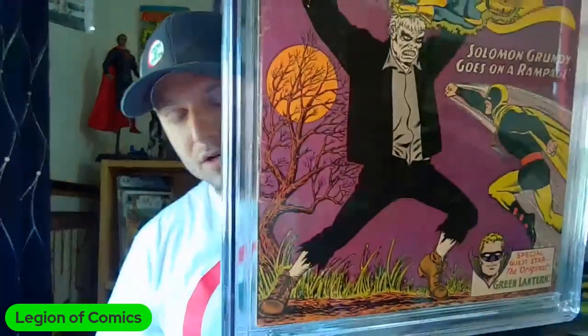My man Solomon Grundy making his first Silver Age appearance, and it's kind of perfect that it's one of the first solo Green Lantern stories, Golden Age Green Lantern in the Silver Age, because Grundy first appeared in All American Comics as a Green Lantern villain. So this is just a fantastic book. Absolutely love the character. Can't get enough Grundy. If you're a Solomon Grundy fan, check out the current Justice Society of America books that are coming out. He's teased in that last issue, and they're bringing him in.